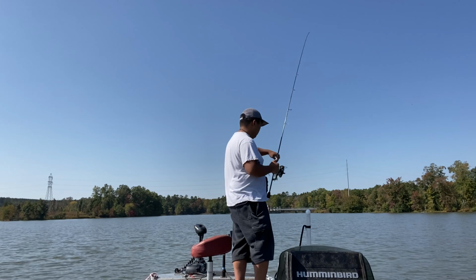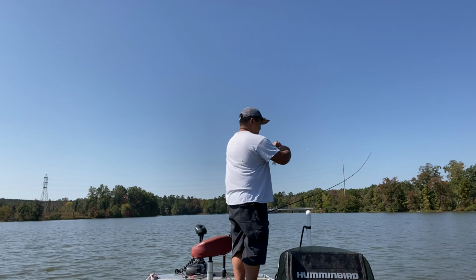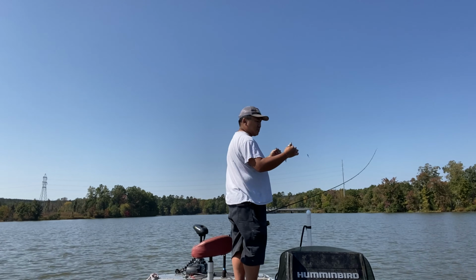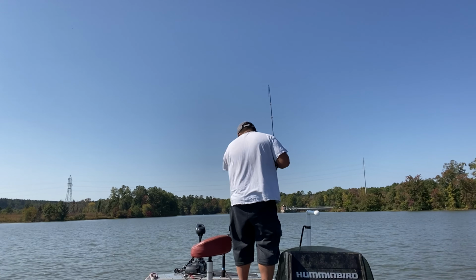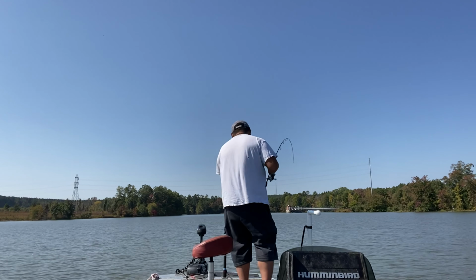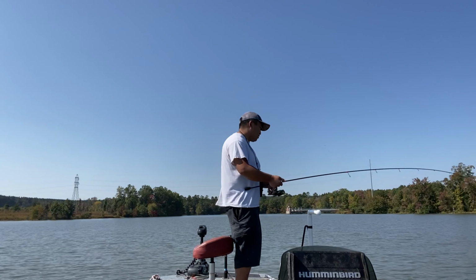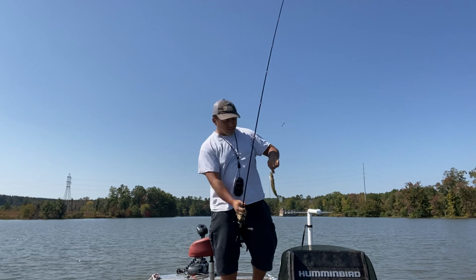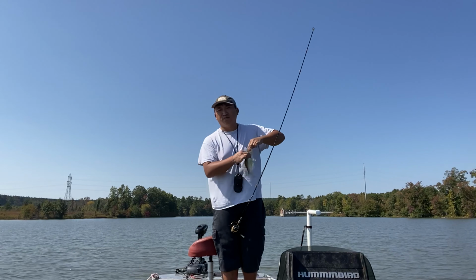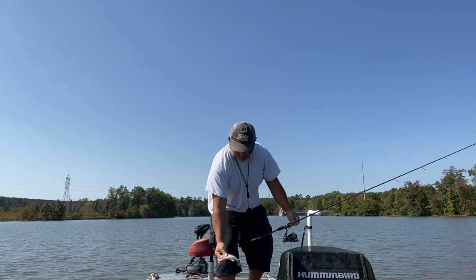You hit it like it was a big swim. Catching these guys lately. Nice size whitey. They engulfed it too. He wanted it. He wanted it bad.